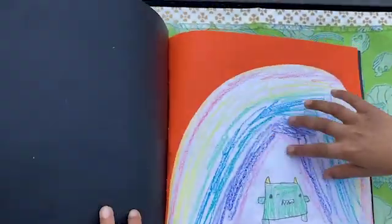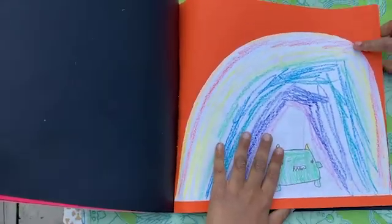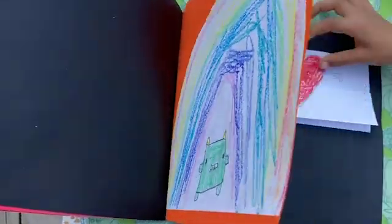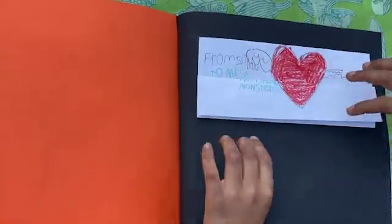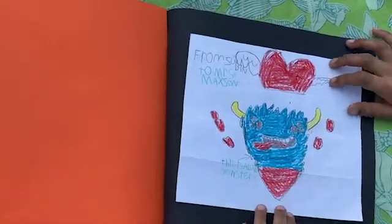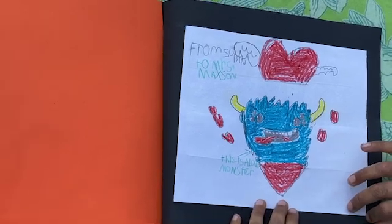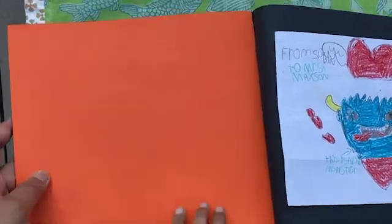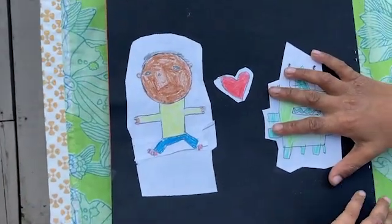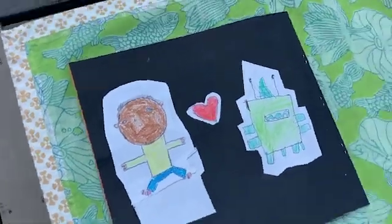Yeah. And this guy is another type of shimming monster. Where is he hanging out? On the rainbow. Of course he is. And this is a love monster. It's a fold-up surprise. Surprise! Okay, and can I see who made the book? Let's see the picture on the back. Ta-da! Alright. Zips, can you just move your hand? Okay.